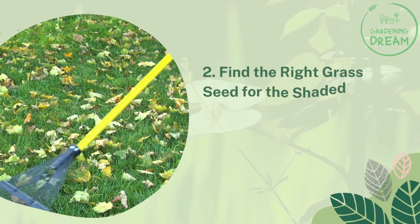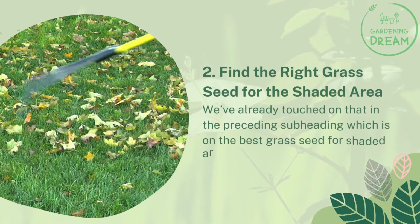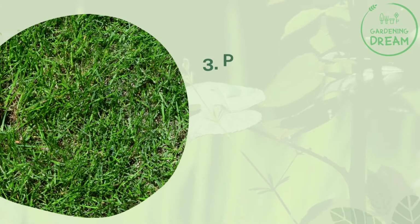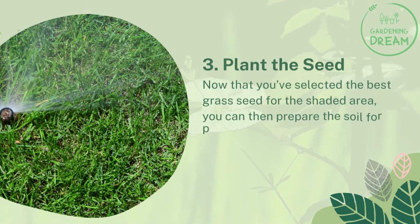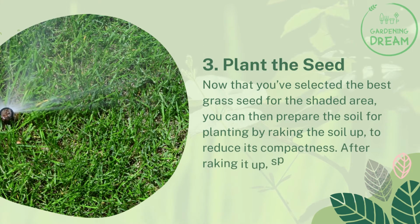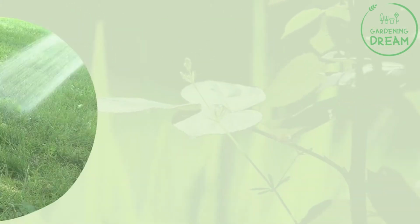2. Find the right grass seed for the shaded area. We've already touched on that in the preceding subheading, which is on the best grass seed for shaded area. 3. Plant the seed. Now that you've selected the best grass seed for the shaded area, you can then prepare the soil for planting by raking the soil up to reduce its compactness. After raking it up, sprinkle the seeds evenly and cover the soil.